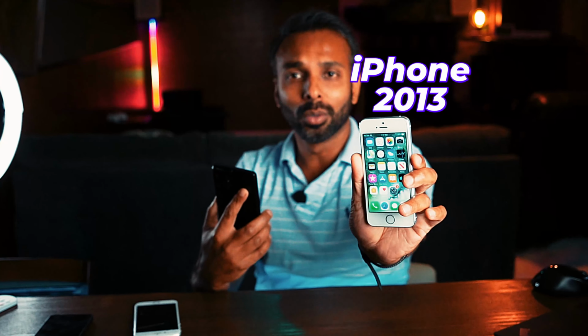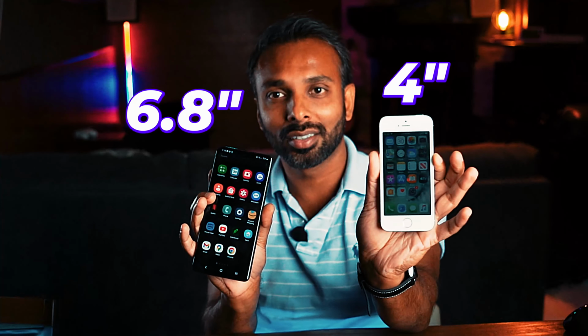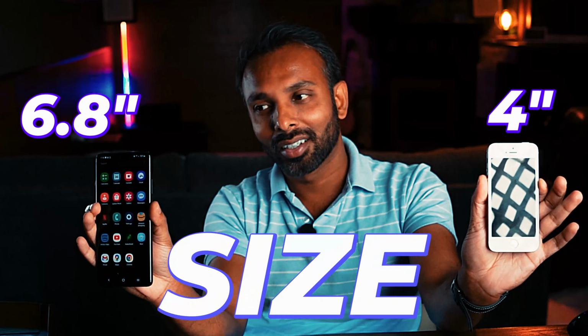This is a 10-year-old iPhone 5S from 2013. And this is a very recent flagship Samsung phone. You see any obvious differences here? I'm guessing yes, the size.